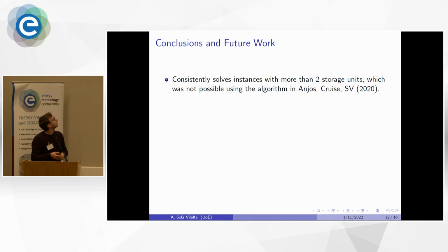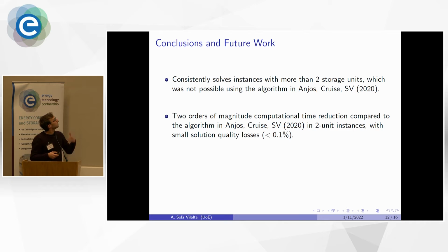And finally, to conclude, with our new solution method, we could solve instances with more than 2 storage units, which we couldn't do before. We've seen 2 orders of magnitude computational time reduction compared to our previous algorithm on 2 unit instances, with small quality losses.